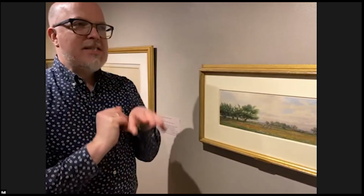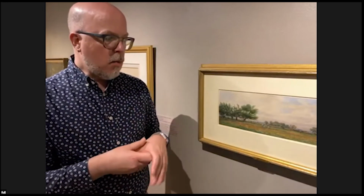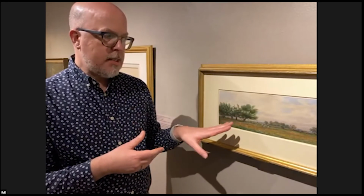So we saw a rough sketch. We saw in James Hamilton probably some kind of preparatory sketch that would be influential upon a final work. But here with Isaac Williams, we are seeing what is probably a more finished watercolor painting that is also probably at least based in the plein air tradition.